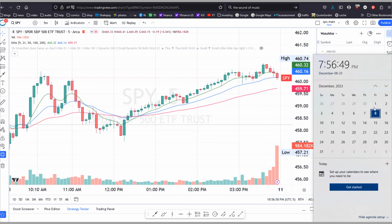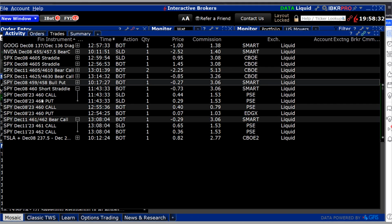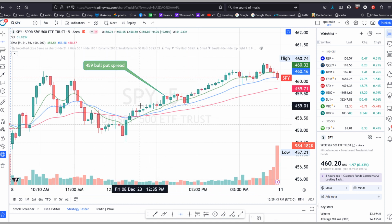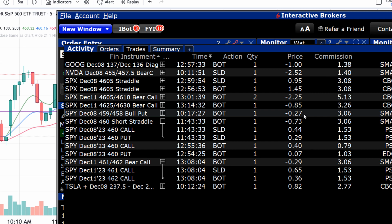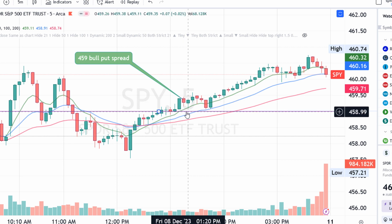So today is December the 8th, and the market has already closed. I did not make too many trades today with the SPY. Let's start with the first one here, a 459 bull put at around 10:17. So that would have been right around here. I sold the spread at 459 and bought the 458 for protection, which means that as long as SPY finished above 459, which is this purple line here, I would make all the premium, which is only $27, which is not a lot because at that time the price was already above the strike.